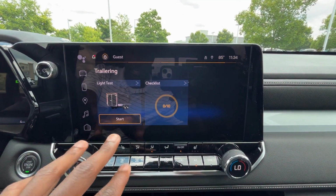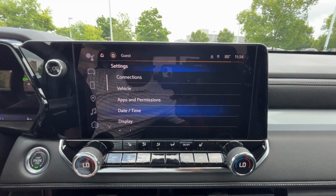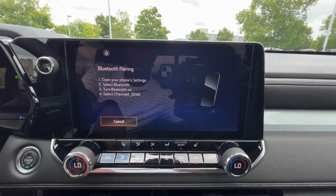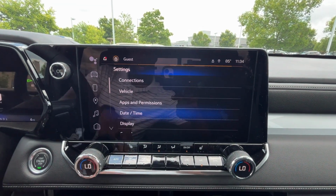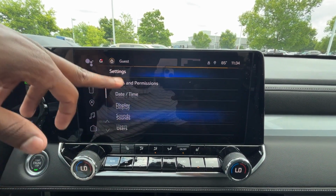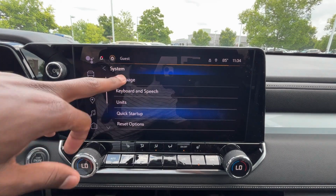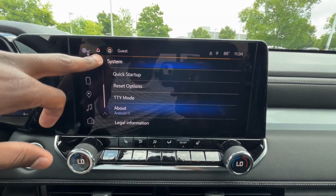And we can do our light test and go through our checklist with this package here. And then settings, if you ever want to turn on your Bluetooth, connections, phones, add, walks you right through it, gives you directions. And then vehicle settings are here. Date and time you can adjust. And then units, go to system, you can change from US to metric. And then language, you can choose between English, French, and Spanish.